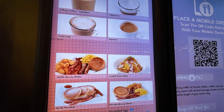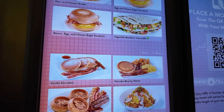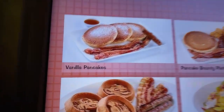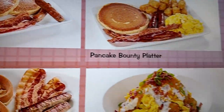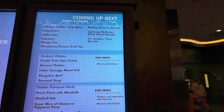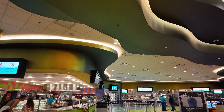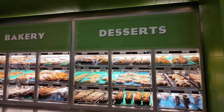As you can see right now, I'm here at breakfast, so they have plenty of pancakes, taco bowls. They even have character waffles, which those are pretty cool, but a lot of solid choices here. And then of course this is going to change at 11 a.m. to the lunch menu.